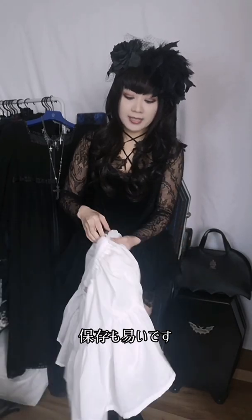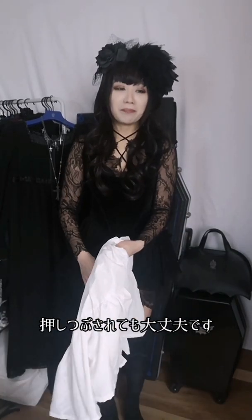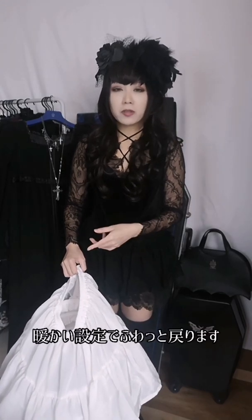Storage-wise is really easy. You can just stack it like this. I have never traveled with these ones before, so I don't know how well they travel inside my suitcase. I travel with my twill and my organzas. Those you just squish, and hopefully when you reach the hotel, turn it upside down and blow dry it, a warm kind of blow dry, to give your petticoat a little bit more fluff.